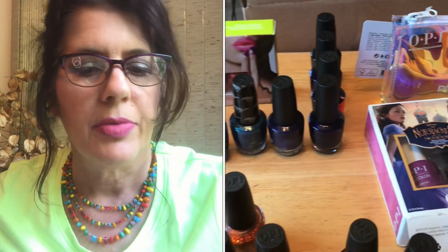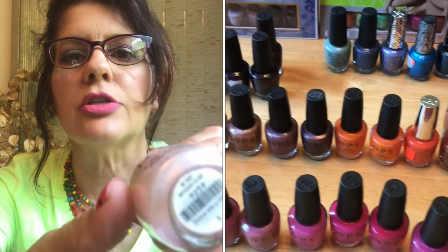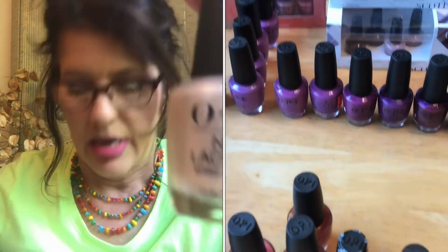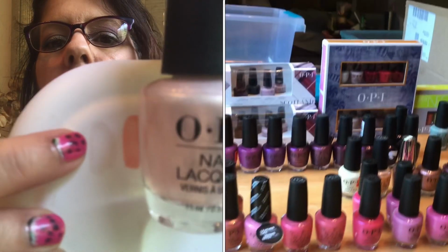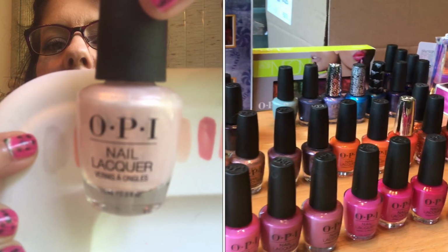This is my absolute lightest shade. This is OPI's Throw Me a Kiss. It's a real pale, it's got a pink reflect in it, and it is this shade right here. So this is the first shade, Throw Me a Kiss. Okay, so that is really neat.